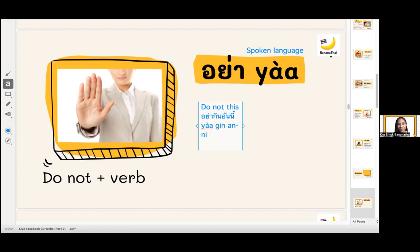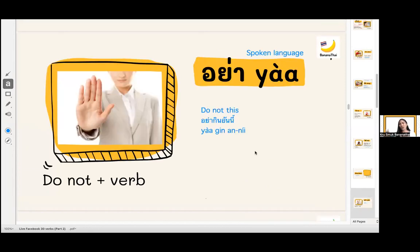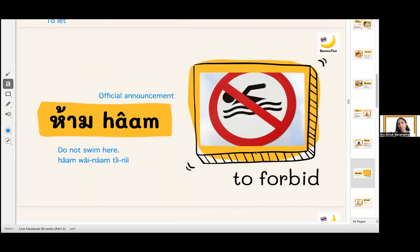So look, ห้าม is to forbid as an official announcement. But the word อย่า is more like, hey, don't speak too loud, อย่าพูดดัง. Don't go out, อย่าไปข้างนอก. Don't tell this, อย่าบอกนะ. Don't run, อย่าวิ่ง. But the word ห้าม is more for the official announcement. Okay?